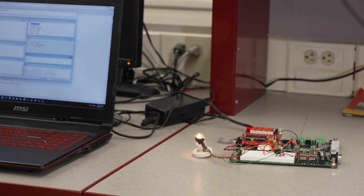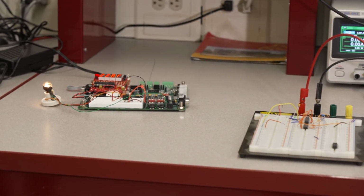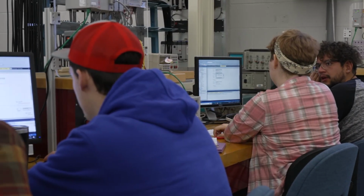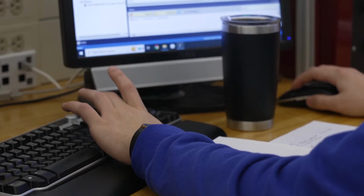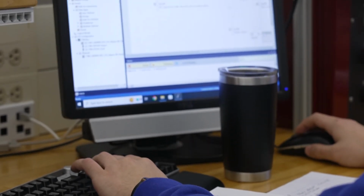Well, the Electrical Engineering Technology program is a bachelor's degree. The bachelor's degree entails a lot of classes that involve hands-on learning. So that's what really kind of separates us from other universities and other programs. So the Electrical Engineering Technology program is a collection of many different things.